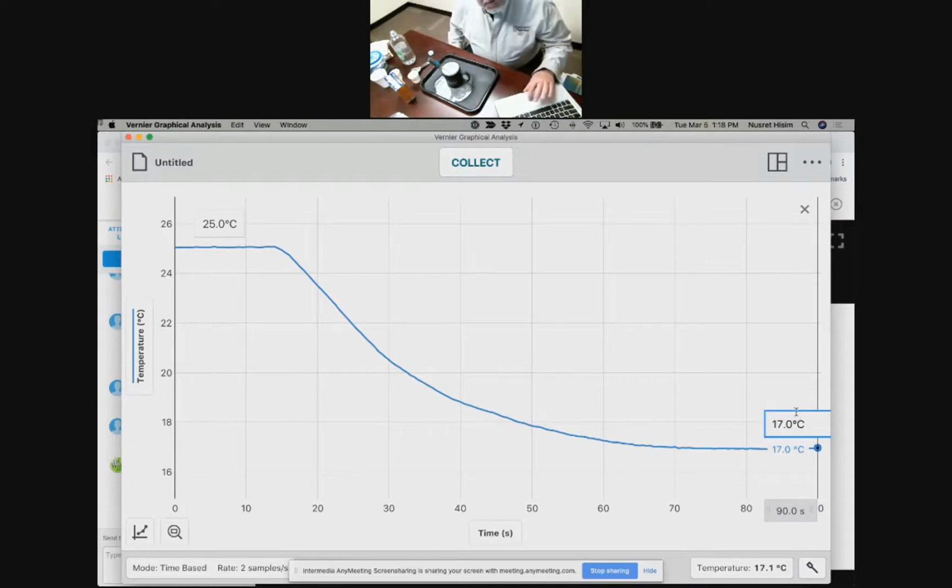So now the next thing to do is, I always ask the elementary kids: the temperature started at 25 degrees, the temperature ended at 17 degrees. How do we figure out how much the temperature changed? And usually if I drag it out long enough, I can get the students to talk about subtracting. Sometimes I'll ask them, do you guys know anything about subtraction? They love to tell me that they do.